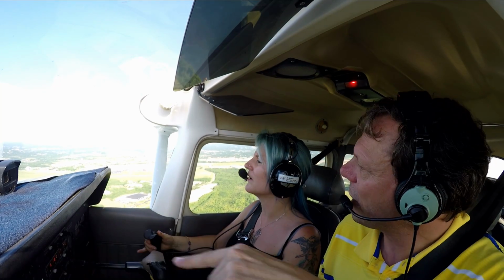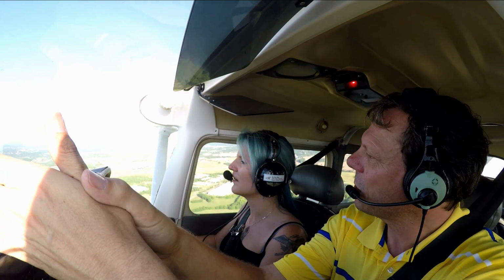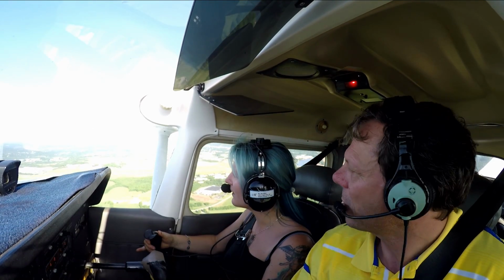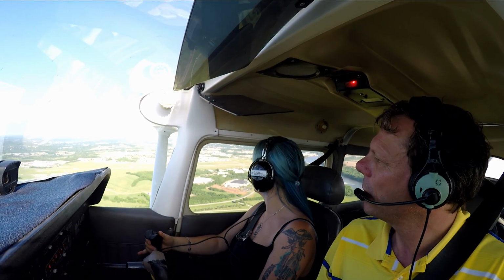Right now we're on what they call downwind. So we're parallel to the runway, but we're going in the opposite direction now of the wind and the landing and the takeoff. It's called downwind. And right here we're about midfield left or right downwind for 20.